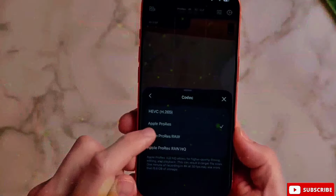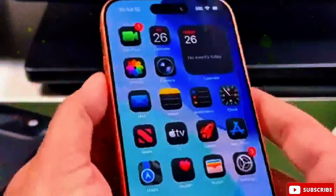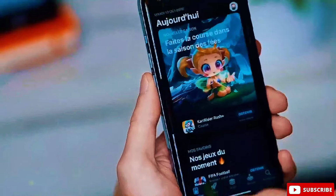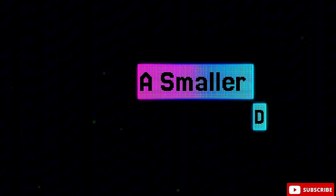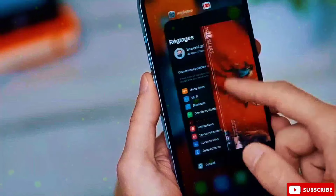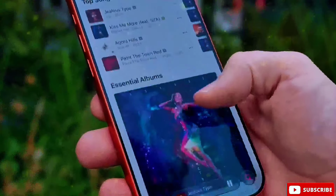Next, the whole Dynamic Island situation. Rumors have been everywhere. Under-display Face ID, no cutouts, full-screen future. But most reliable reports say Apple will only make the Dynamic Island smaller, not eliminate it. So if you're waiting for the first truly full-screen iPhone, this probably isn't the year. Apple is moving toward that future, just not at the pace some leaks suggested.